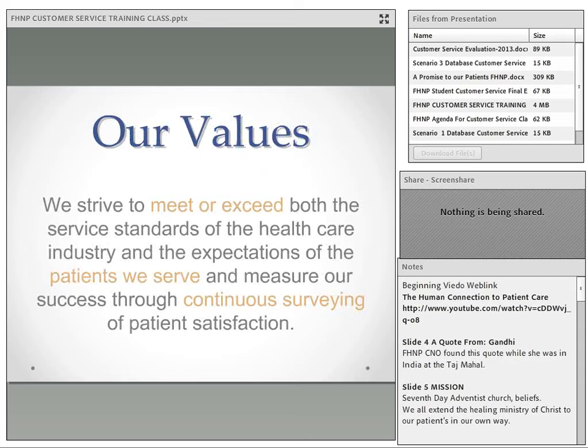Our values. We strive to meet or exceed both the service standards of the healthcare industry and the expectations of the patients we serve, and measure our success through continuous surveying of patient satisfaction.